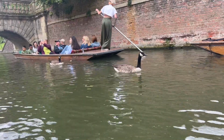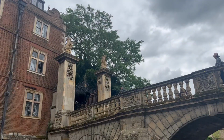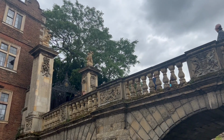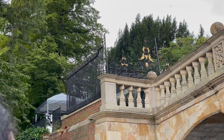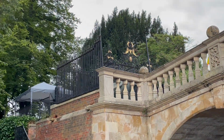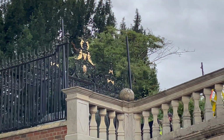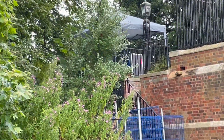So we're coming under the Wren Bridge now. The Wren Bridge is a bit less known than the others. The builder took his own piece, his own share of what he wasn't paid. And behind it you can see that beautiful gate in front of Clare College.